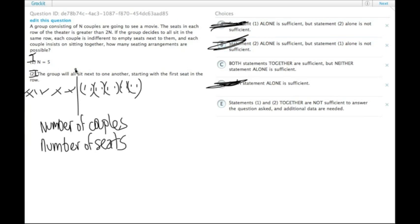Even in conjunction, are these enough? So if we look at the two together, we do know that we are fitting in 5 couples in 10 seats. And even if you don't know a formula for that off the top of your head, you know that if you were given enough time, you could figure it all out. And so clearly the two statements together are sufficient.